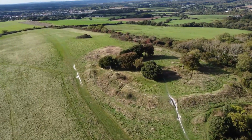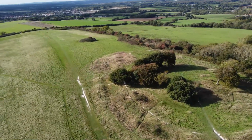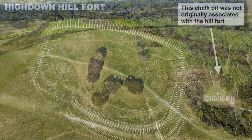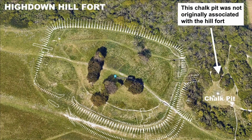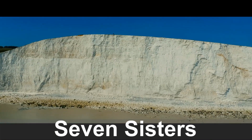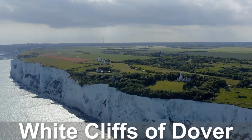Highdown Hill's geological history goes back millions of years, of course. It is like the rest of the South Downs and is comprised of chalk. In fact, chalk has been mined from places on Highdown from time to time over many centuries. This is chalk like that seen in the East Sussex Seven Sisters and Kent's White Cliffs of Dover.